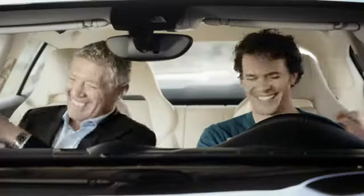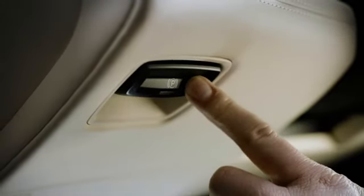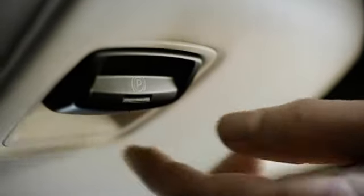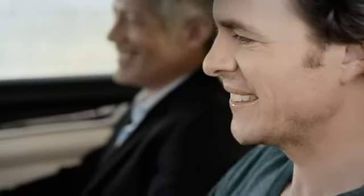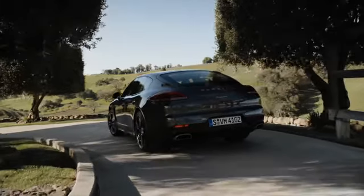The electric parking brake is beneath the light switch. Press the button to activate the parking brake. Press the brake pedal and pull the switch from behind to release it. The electric parking brake switches off automatically when you pull away normally with your seatbelt on and the doors closed.